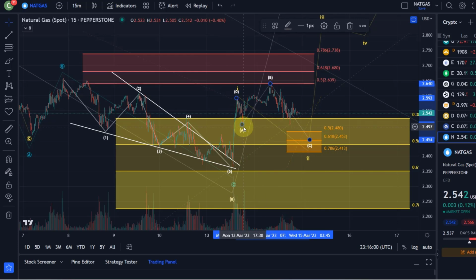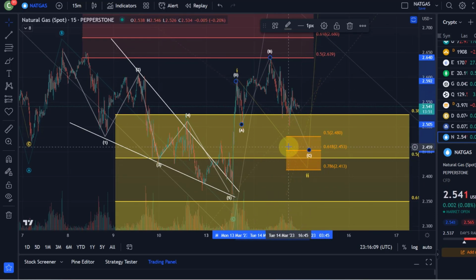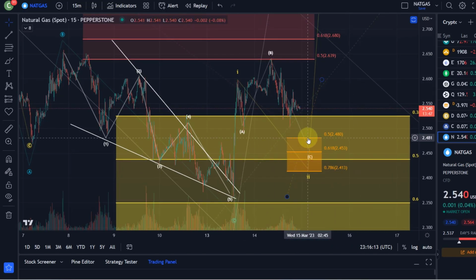So we had an A wave down, an overshooting B wave, and we're probably coming down now in this C wave. I've labeled it here as a C wave, and I haven't changed the chart at all since the last video, so it's just playing out. I just moved the waves to the right because of the time extensions. Yeah, so the C wave currently seems to be playing out. I mean, that could be nearly finished.